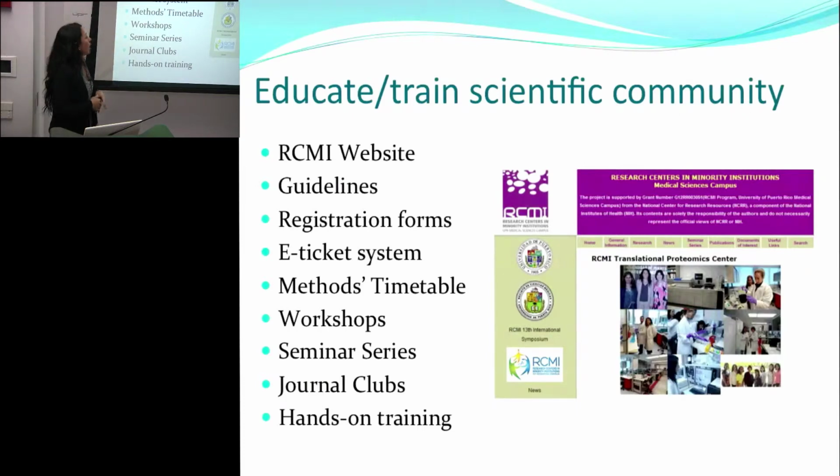We have also provided workshops, hands-on training, and a seminar series. We also have a journal club for proteomics that meets once a month. Most of our users are here, and we encourage you to come over to our journal clubs because we discuss studies that have been published in proteomics, which give you the sense of what type of experiments you can do and what methodology is available besides what we offer. And also hands-on training in the lab.